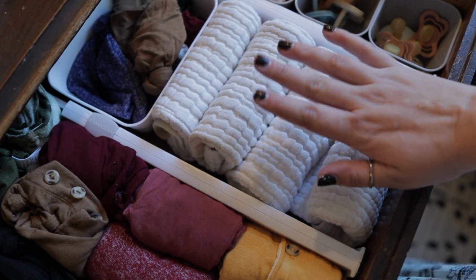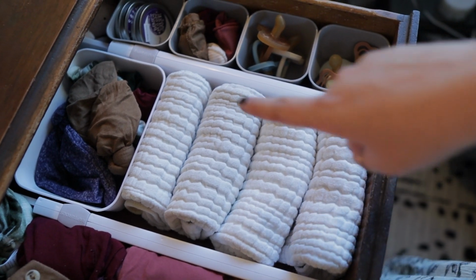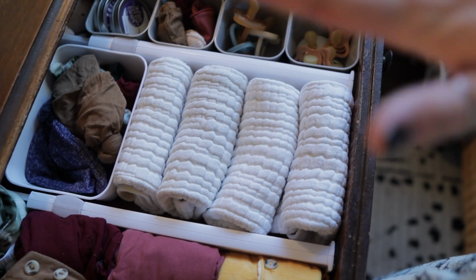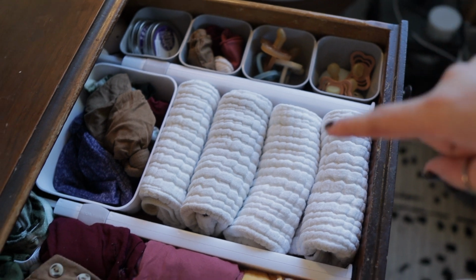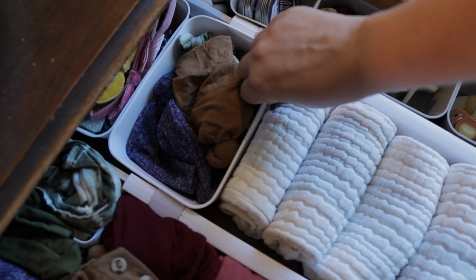You can get them on Amazon. They're super inexpensive and they last forever. These are not even new. These are from when Wilder was a newborn, and they look and feel as if they're brand new. Obsessed. Then back here, this drawer comes all the way out, so I'm just going to pull these out.